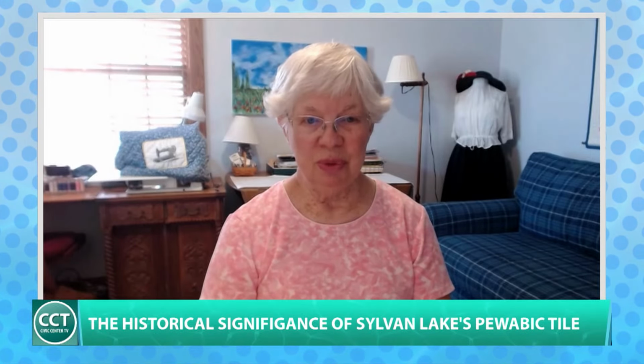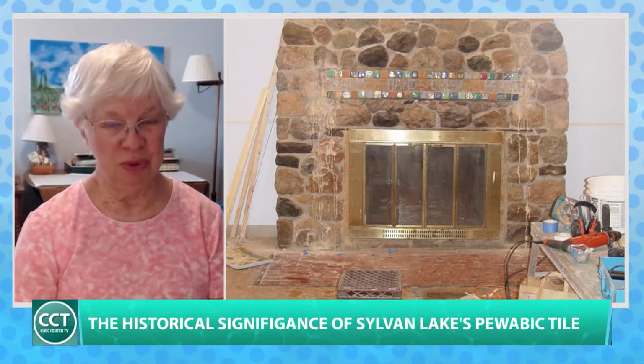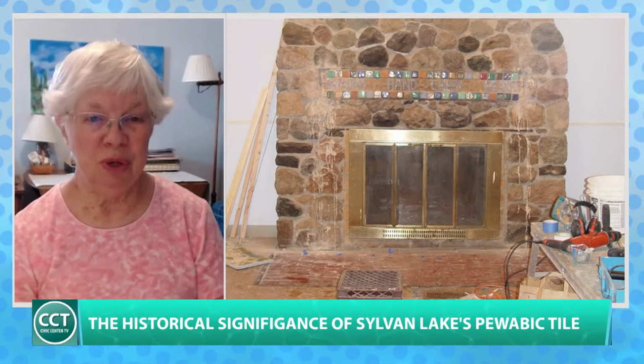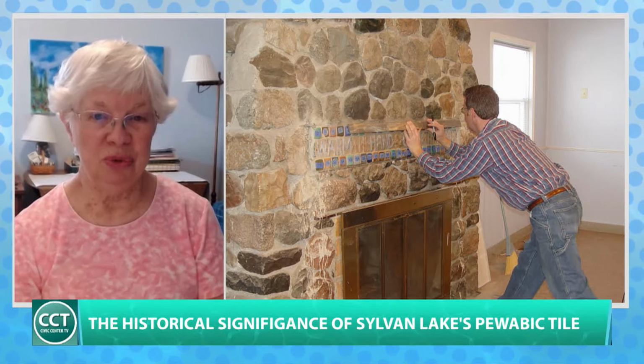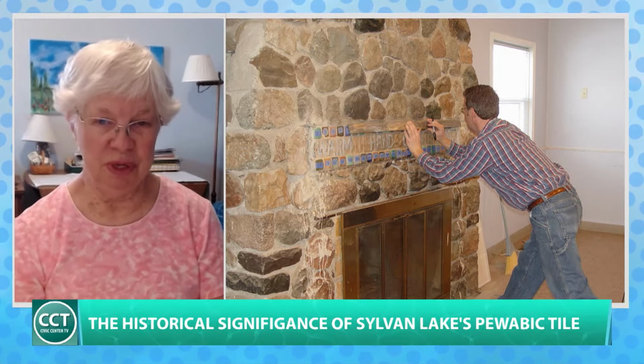And then the big thing just last week was finding a newspaper article that gives us the exact date, maybe not exact, but the date of when the tile was put in the fireplace. So this picture shows the removing of the tile from the old activities building to save and put into our new community center. Here's the man removing the tile for safekeeping, which we are thrilled to have.